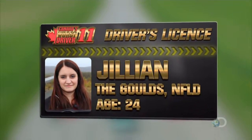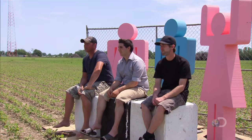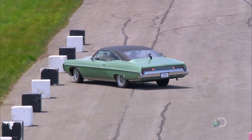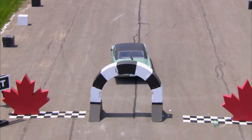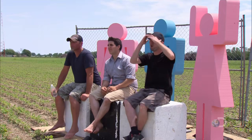Jillian says she's bad at reversing. She looks sexy in that car. I'd look sexy in that car. No, you wouldn't. Jillian's first attempt is wonky, but as she approaches the final arch, she's only 10 seconds too late. That's all.